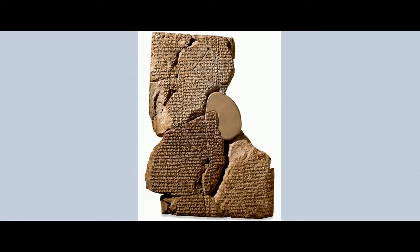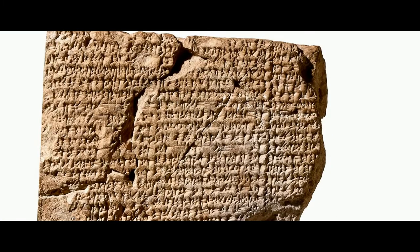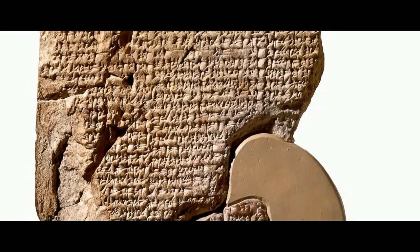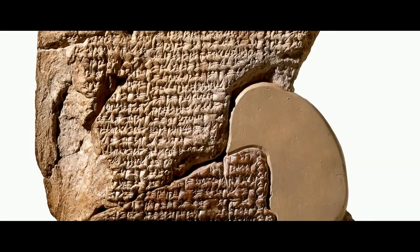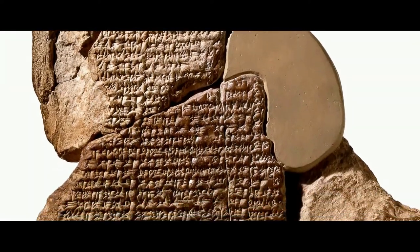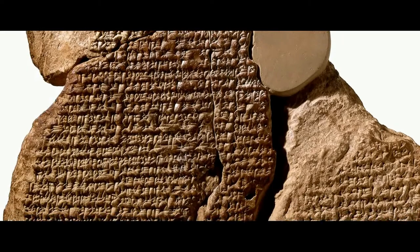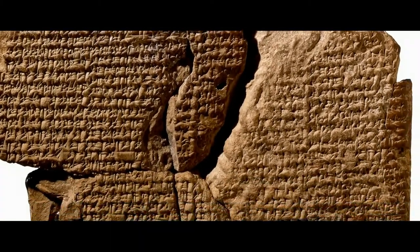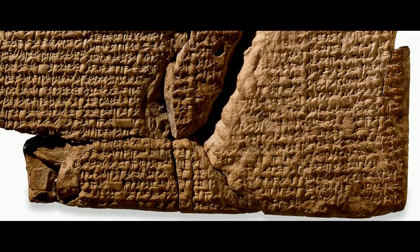Babylonian cuneiform tablet with the Atrahasis epic. Junior gods had to work hard all day. Tired of this, they rebel against the senior gods. The rebellion is defeated. One god is killed and his blood mixed with spit and clay. From this, the first humans are created to do all the hard work instead.